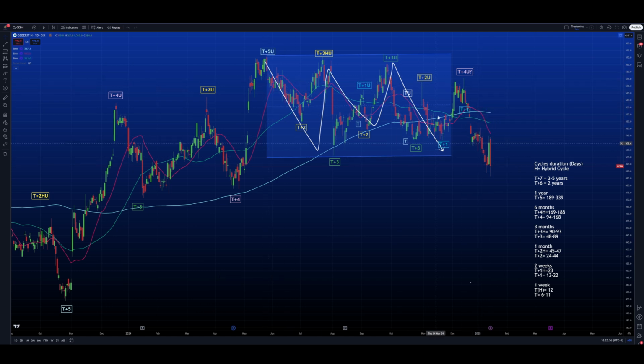And the second thing is that we were going sideways in this channel since May 2024, but thanks to this retracement here, or this pull down, the price went lower than this limit, so it went outside the channel. So now here we have to make some further considerations. First of all, let's remove all the arrows here and let's see what has happened.